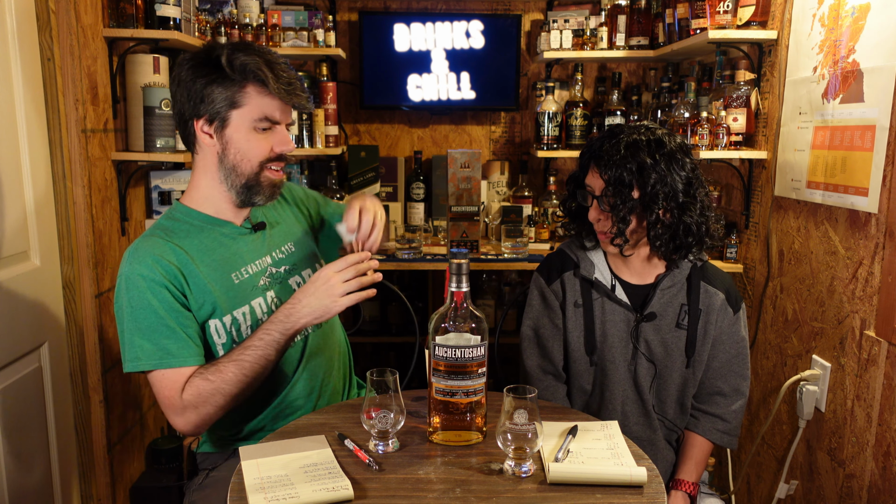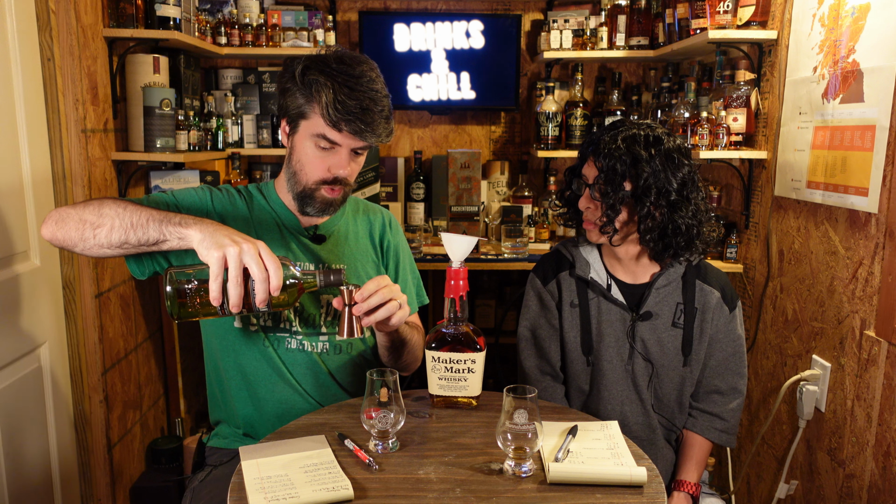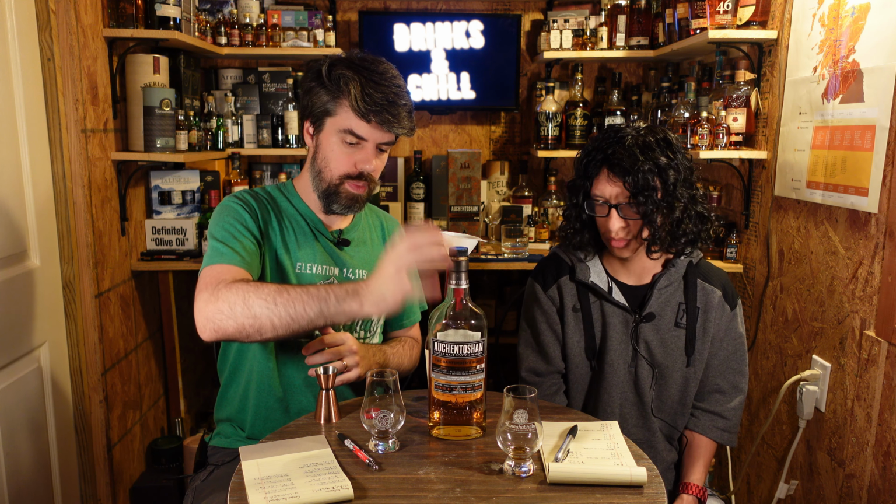All right, so before we reveal our rating, we're going to add this to our infinity bottle. We still have 4 reviews to do after this. 2 of those are mini reviews, which won't go in here, but 4 full-size reviews will be added to the infinity bottle. But Auchentoshan Bartender's Malt edition number 1 is added to our infinity bottle.